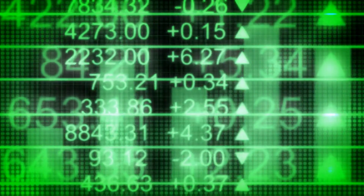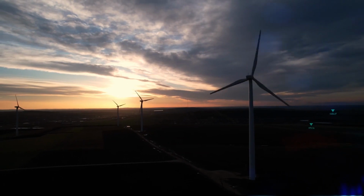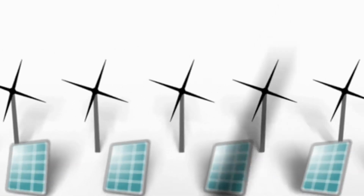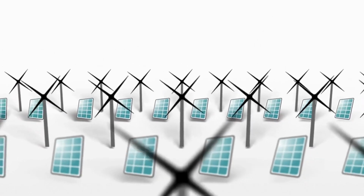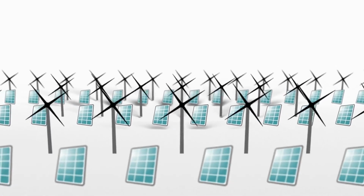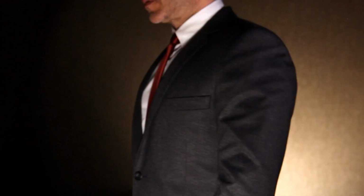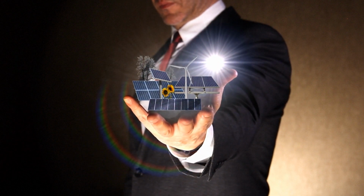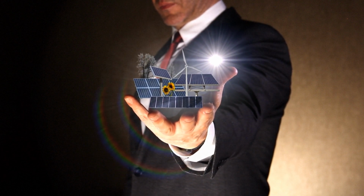Finally, consider green energy stocks. With the world moving towards sustainable energy, companies in this sector are poised for growth. According to the International Energy Agency, renewable energy capacity is expected to expand by 50% between 2019 and 2024. Investing in companies focusing on solar, wind, and other renewable sources can be a profitable long-term strategy.